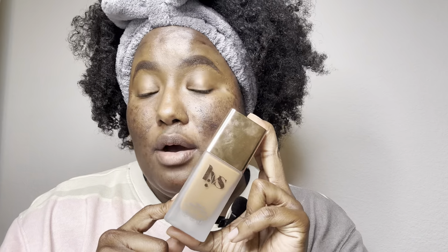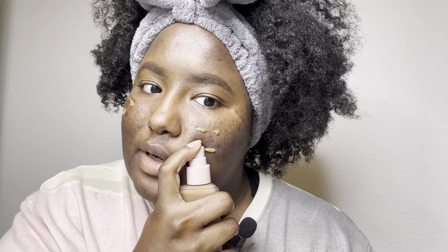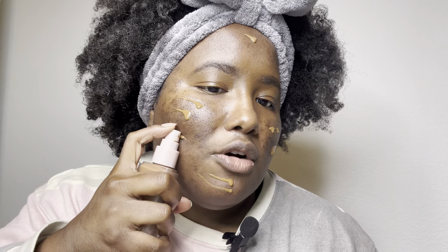A foundation I've been enjoying recently is also by LYSbeauty. The shade, if you are curious, that I'm using is DPG. It comes with a pump. Now, this is a serum foundation, and I point that out because it's a liquid foundation and it can be a little bit liquidy. So that's just one thing to note, to not over apply this product. It does have really good buildable coverage. I'm actually going to use a nice dense brush to blend this out.